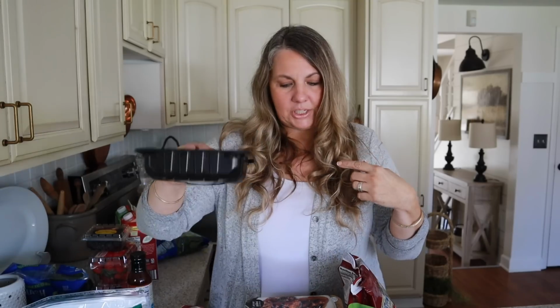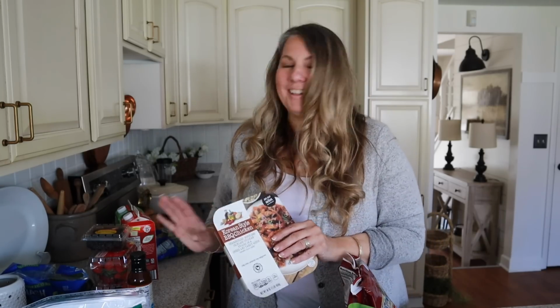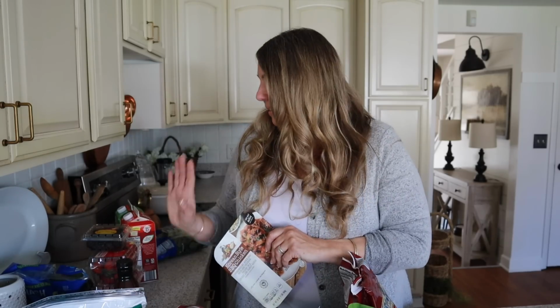So I'm going to make the Korean chicken for Tyler now. The Hawaiian chicken is so good. The burnt ends is so good too. Even the pork carnitas, we kind of tried them all because he wanted to test them all.